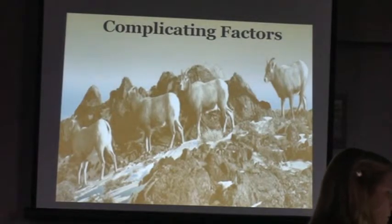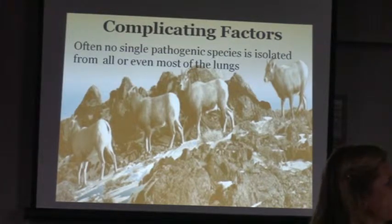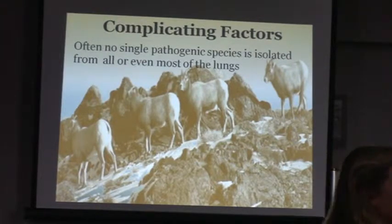Let's go back and look a little bit at our complicating factors. I think that we understand now why they're not getting a single pathogenic species, is that these bacteria that are getting in there are playing their own little host of games when they're in the animal.